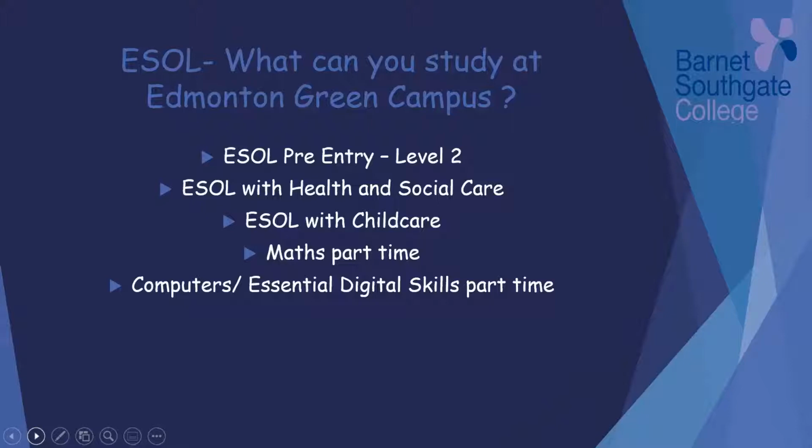In the tutorial, you can speak to the tutor about problems you have with the course and any other problems you would like to talk to the tutor about. So health and social care is a full-time course and it's 4 days a week. You need to be able to study in the morning and in the afternoon.